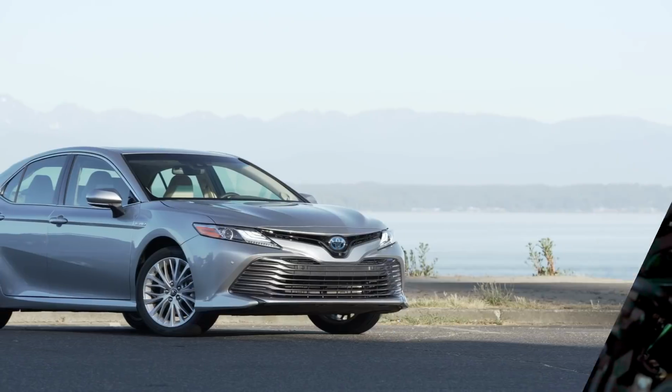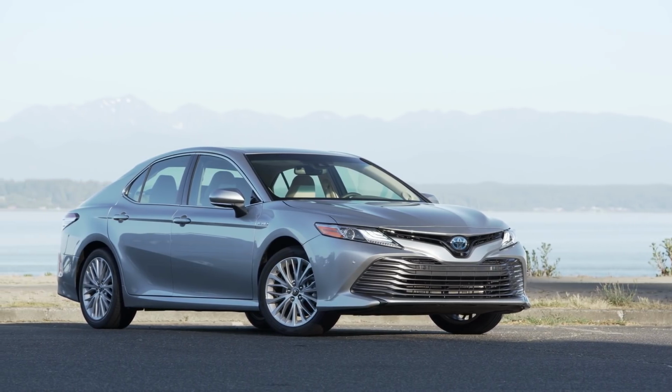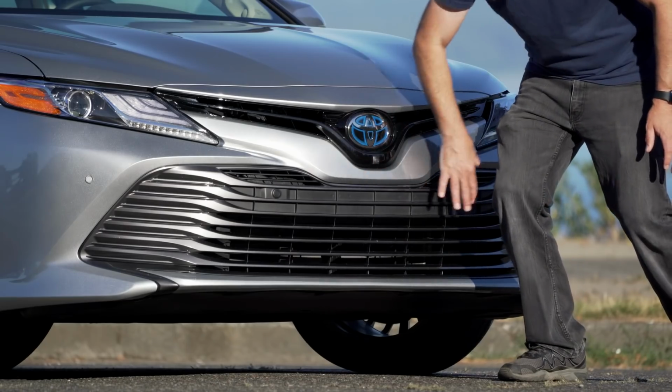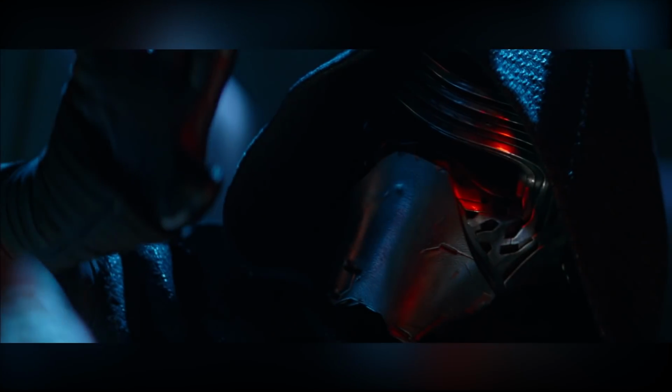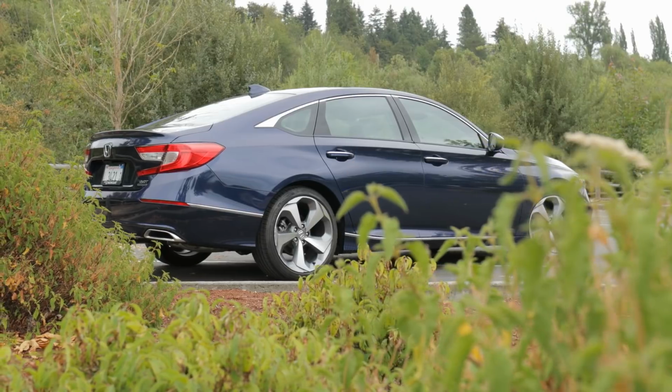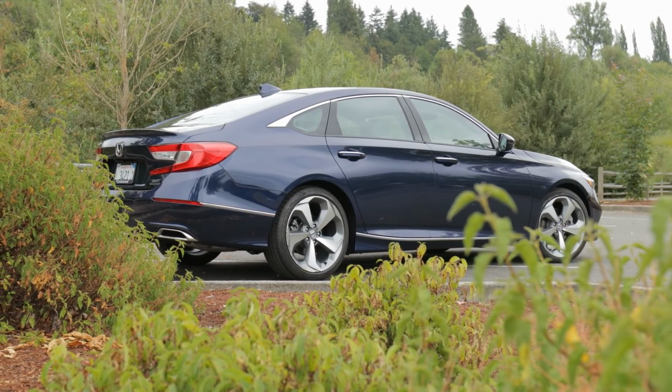Type R. In the other corner, we have the 2019 Toyota Camry, shown here in hybrid XLE trim. The front end looks like it's inspired by Kylo Ren, circa The Force Awakens. It's easy to see that this isn't your father's Camry. Let's start this shootout with the powertrain.